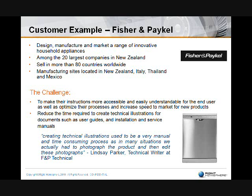Creating technical illustrations used to be a very manual and time-consuming process. In many situations, we actually had to take a photograph of the product and then edit these photographs. Linda Parker is commenting on a situation that they have had at Fisher & Paykel. Linda Parker is a chief technical writer at Fisher & Paykel Appliances.